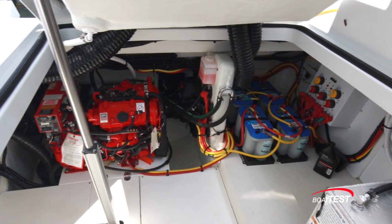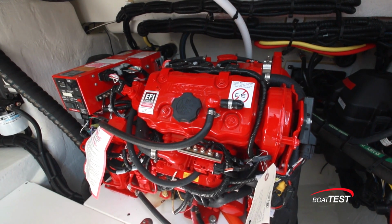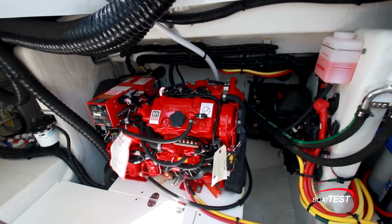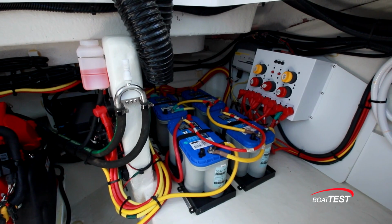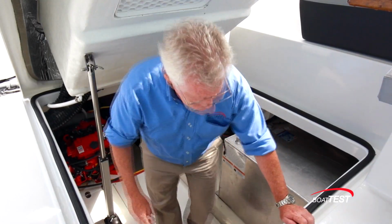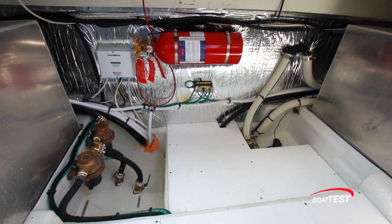Now, in addition to the huge amounts of storage that we've got under here, this is also where the 7.5 kW Westerbeke generator is stored. This is a gas generator, so we don't have to have a separate fuel tank. The engine start and house batteries are over to the port hand side with the battery switches just above them. We've got a 100-gallon fuel tank, one to each side of the boat, and then looking forward, we've got the filter system for the seawater going to the generator and the fire suppression system.